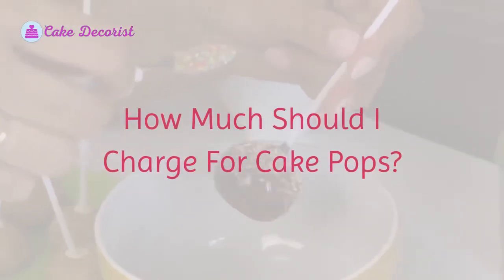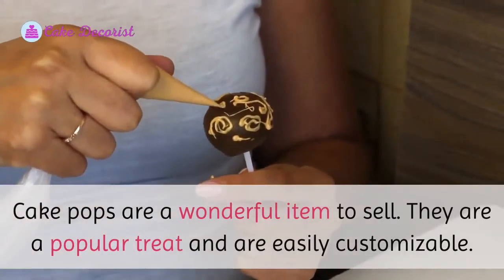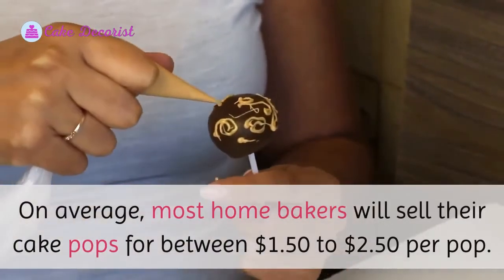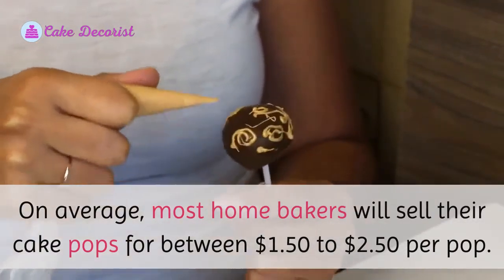How much should I charge for cake pops? Cake pops are a wonderful item to sell. They are a popular treat and are easily customizable. On average, most home bakers will sell their cake pops for between $1.50 to $2.50 per pop.